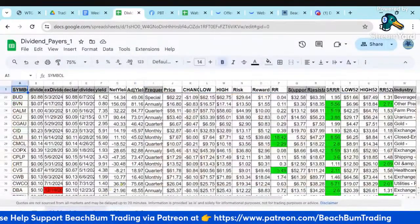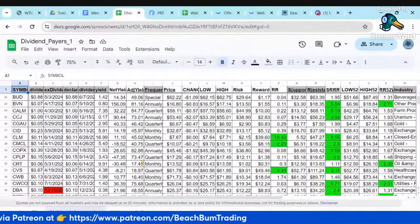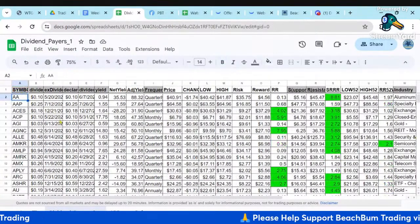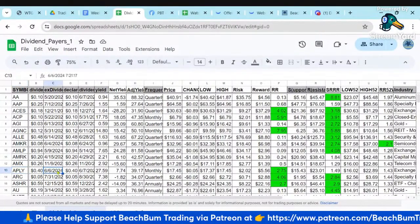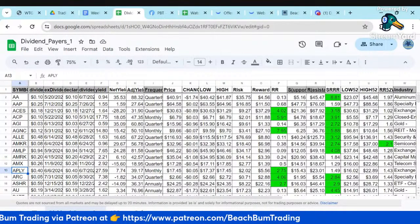Okay, again, if I missed your dividend payer you want to look at in the chat, please throw those back up. I'll try to keep an eye out. Otherwise, I'll just kind of spin through some very quickly that popped up as being interesting. Also, I want to talk about the yield maxes. So the yield maxes like APLY, NBDY, etc.